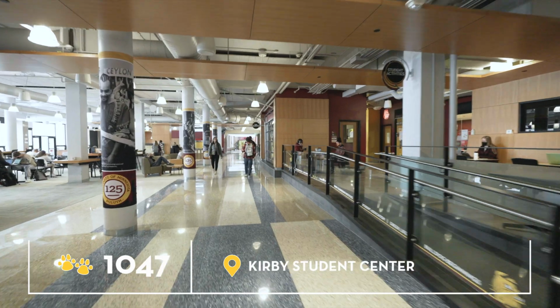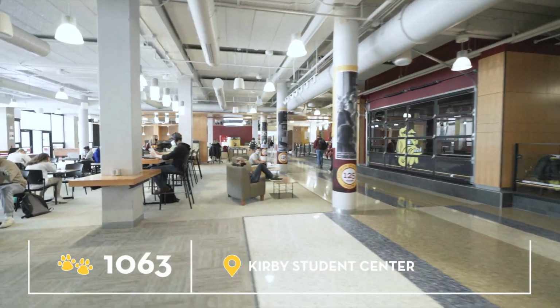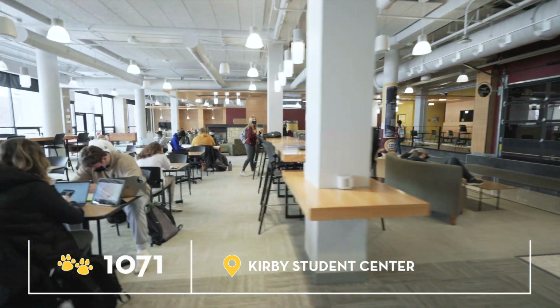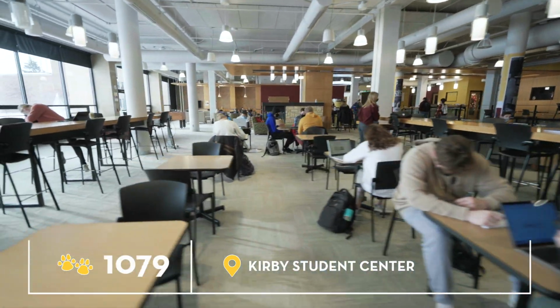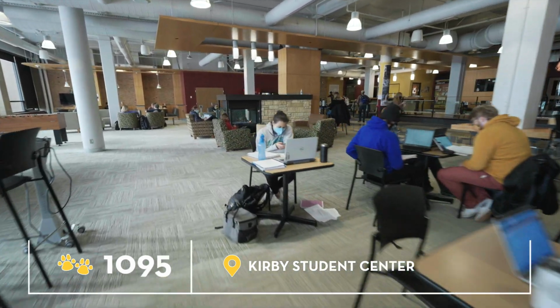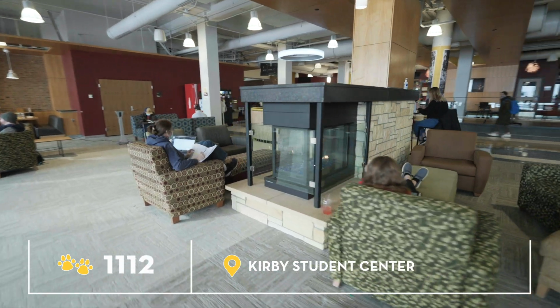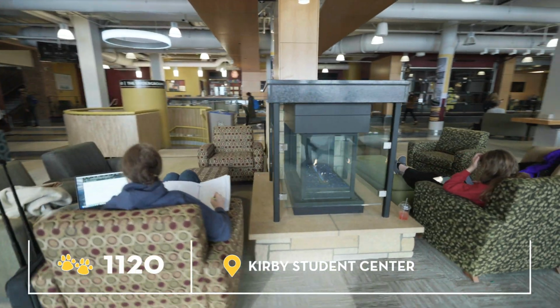We're just over 1,000 steps in and coming into what is commonly referred to as the heart of campus, the KIRBY Student Center. It's centrally located on campus and is a great place to hang between classes. We'll be passing through here again later in the tour, and we'll tell you more about how students connect in this space. Warm fireplace during Duluth winter? Yes, please.